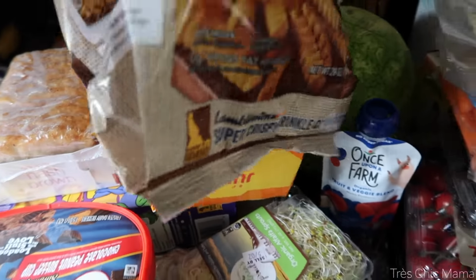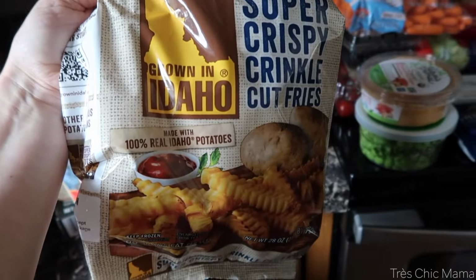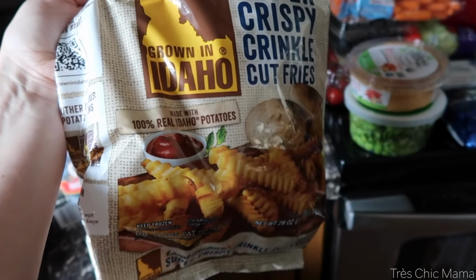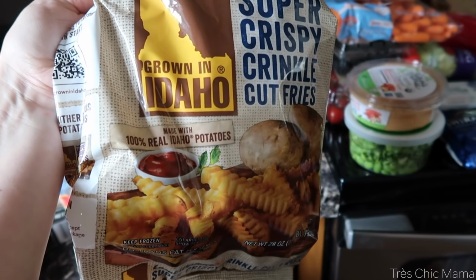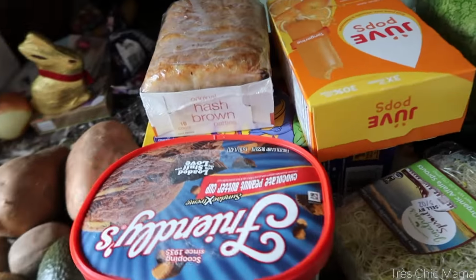For frozen items, I had mentioned not long ago that we rarely ever do french fries. Well, I bought them and now I'm craving them because I bought them one time. So I got these super crispy crinkle cut, which is my go-to when I'm making them from home. And then we have some popsicles.